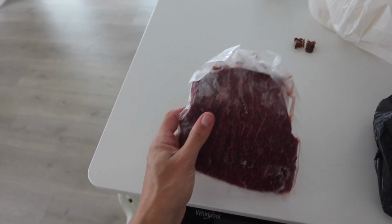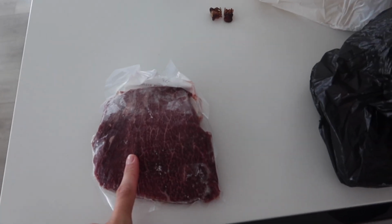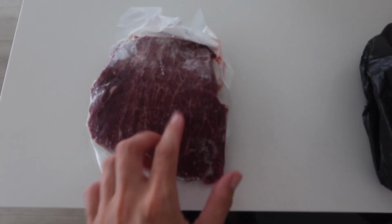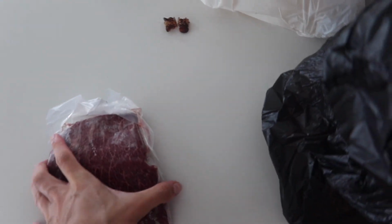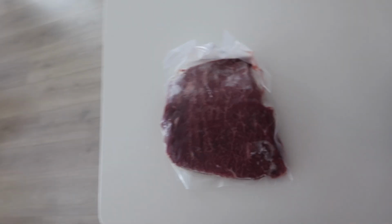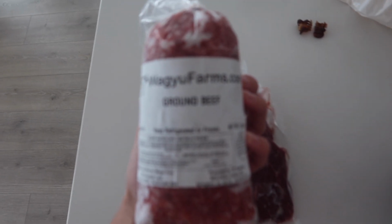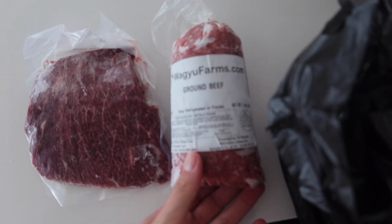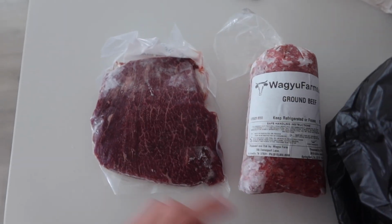We got a flat iron. The lady was so cute, her and her husband. It's like straight off their farm, and she was telling me that this is her favorite. You can see the little bit of fat in there. It's like 75%, I think. And then he gave us this ground beef. Oh, there's the farm name. I wonder if you can order meat from there. That would be cool. But I'm so excited to make this.